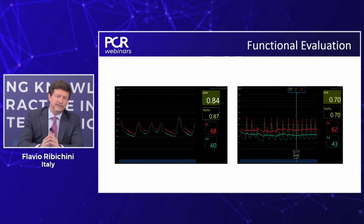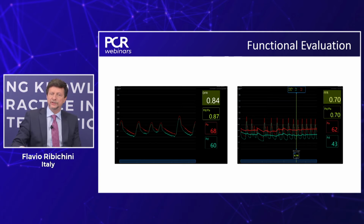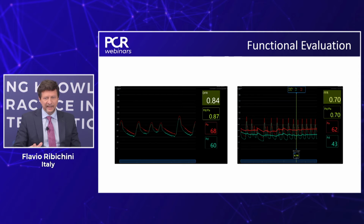FFR 0.70 is well below the 0.75 cutoff. It's not even the 0.80. So now we can say that what the patient is complaining of is angina. So this is an ischemic anterior wall. Now, it's still highly symptomatic. It's class 3, but it's stable. So we have here a crossroad.